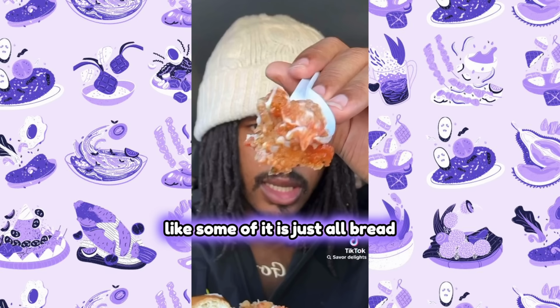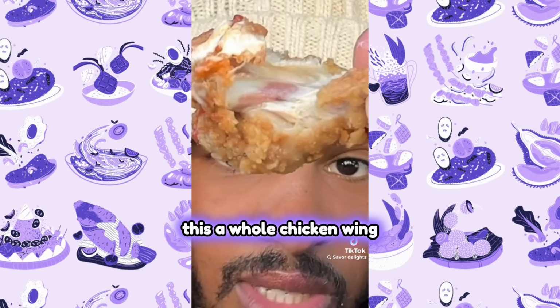We thought this was a chicken strip. This is a whole chicken wing. Now if I would have just bitten this thinking it was a chicken strip, I'd have broken my tooth. It is seasoned well, but in my opinion, this is a 7 out of 10.